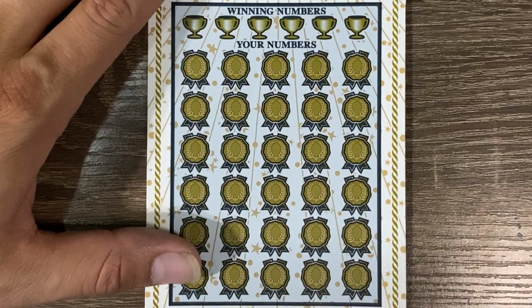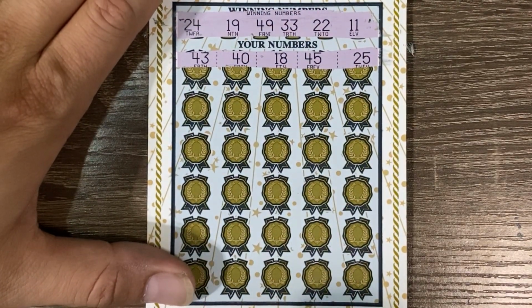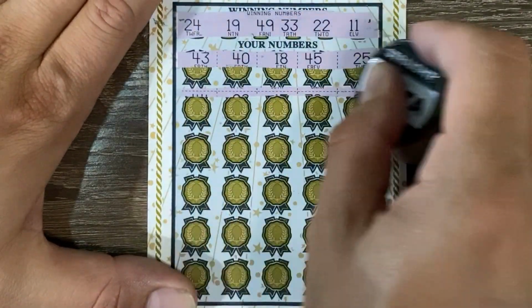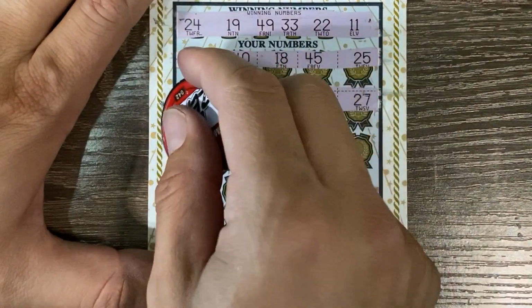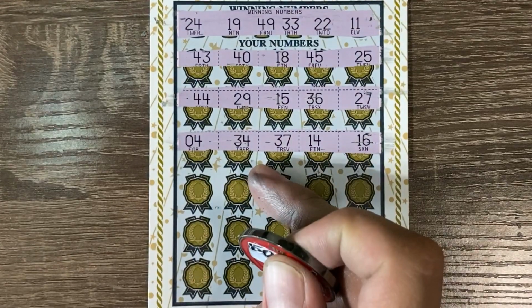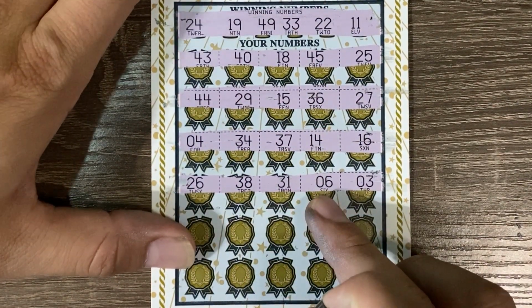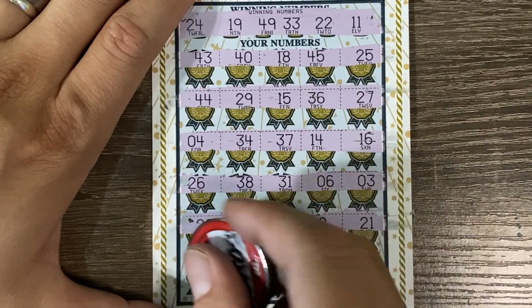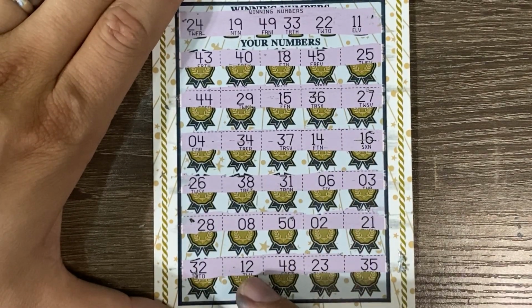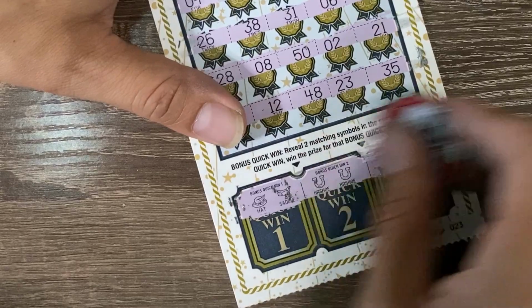Ticket 23, 24, 19, 49, 33, 22, and 11. Last row. All right, let's see if we get any matching symbols. We have a hat and a saddle. All right, first win down here.